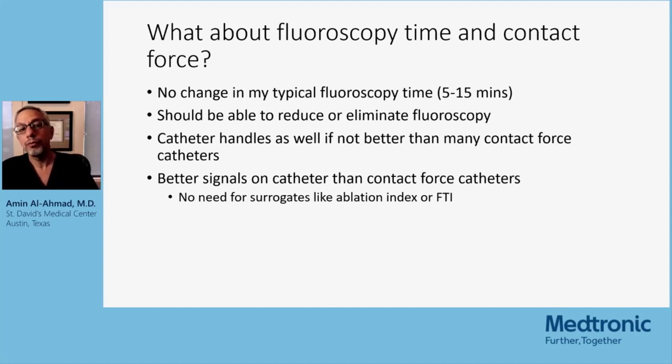Catheter tends to handle very, very well. Like I mentioned, it's not just the tip, it's the shaft. Everything tends to handle very well, if not better than some of the contact force catheters on the market. And then better signal on this catheter than contact force. The signal during ablation is very good.